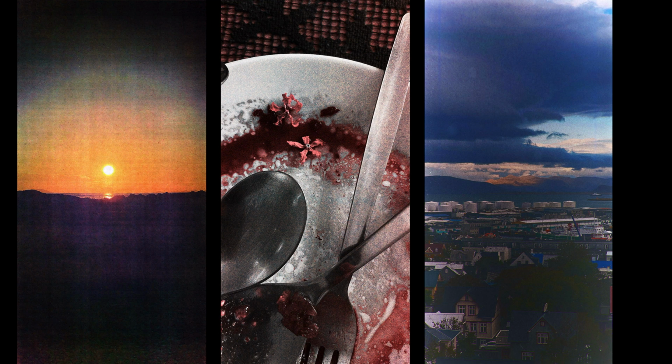And you can see that's Reykjavík, and you can see the port with all those reservoirs. Those are oil reservoirs in the port. And in the back, you have the sun that's hitting the mountains, which is really nice as the city is really dark under the clouds.